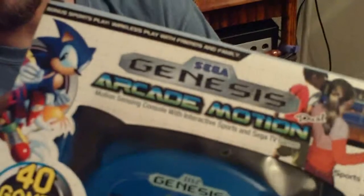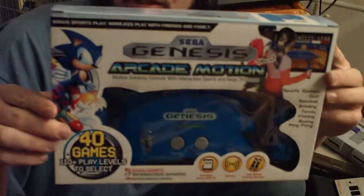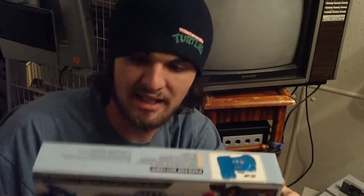And just like the Fire or the Gopher, it uses FireCore technology to run its games. This has 40 games on it. You're looking at 16 official Sega games, 7 interactive sports games, and 18 bonus arcade games, and it's SD. Wireless, so you can add more games.